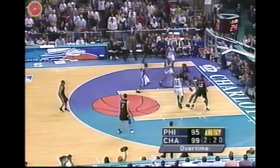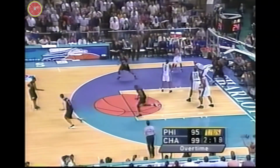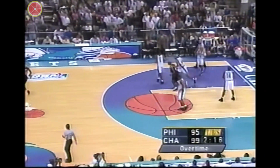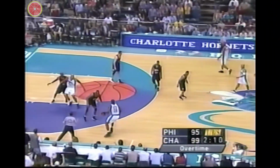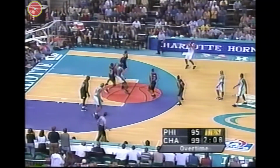Snow, wild toss from the corner. That wasn't a good percentage shot, and the Hornets bring it up with a 4-point lead, and we're getting close to 2 minutes in the first overtime session. Well, Derrick Coleman is making everything happen here.